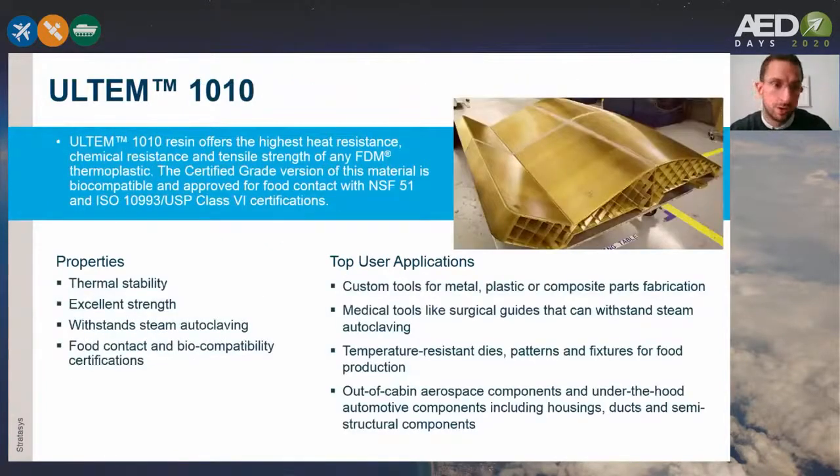Another material from the Ultem family, a different blend, is the Ultem 1010. This particular material has higher thermal and mechanical properties than the Ultem 9085, and these properties make it the material used for the application that you see in the picture here in the top right: composite layup tooling. This material is not only resistant and highly performing from a thermal point of view, it can bring all this together and satisfy the requirements of an autoclave cure cycle in aerospace, and we will see some examples.